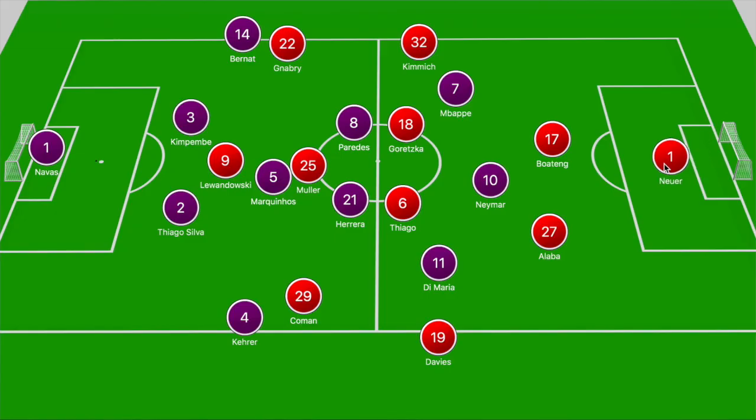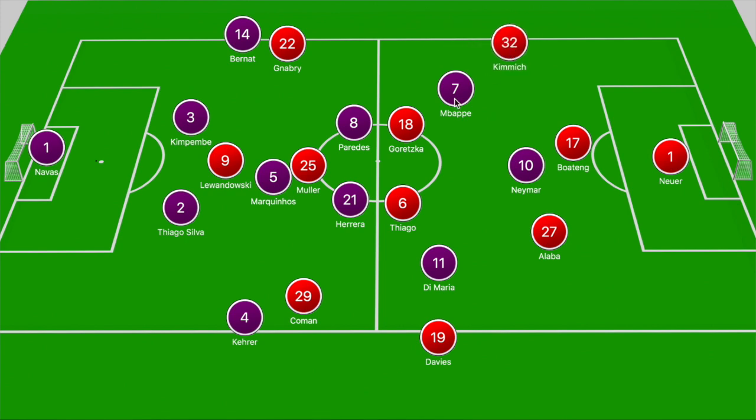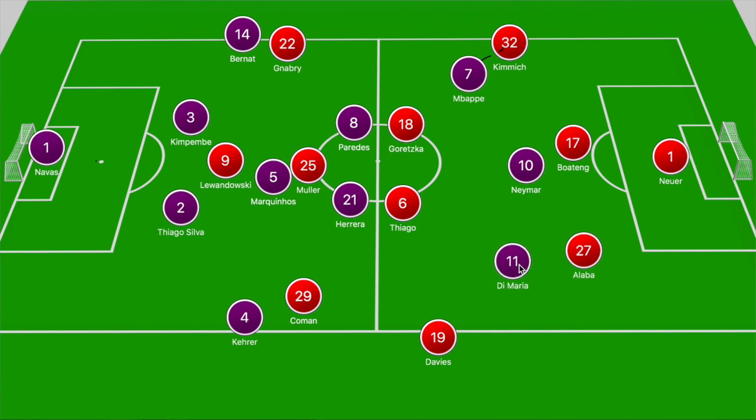But if we stick to pressing, PSG looked to press from the front to ensure that Bayern couldn't consistently play out of the back easily. And what we saw was that Neymar would lead the press by stepping into the path of Boateng. Mbappe would push higher just ahead of Kimmich. And then you would see Di Maria stepping out into the path of Alaba and looking to block off the passing lane into the path of Alphonso Davies.